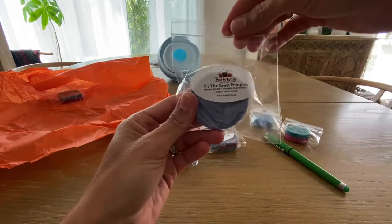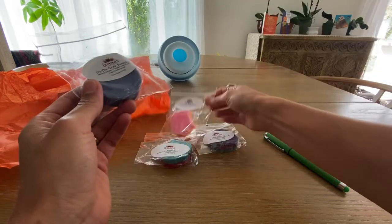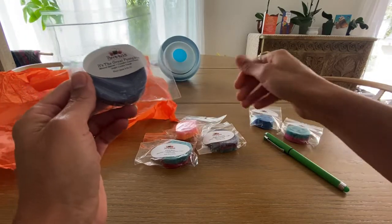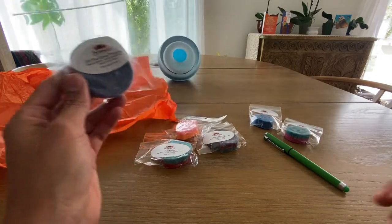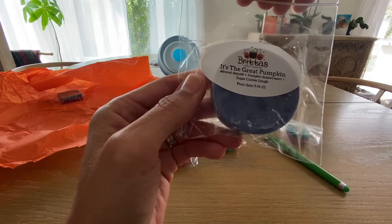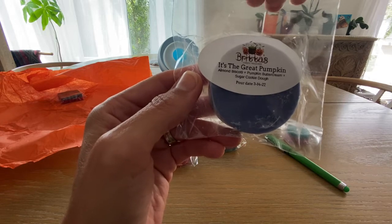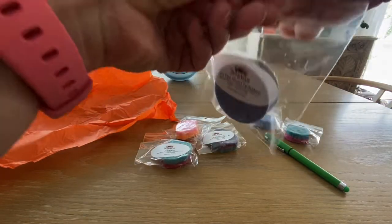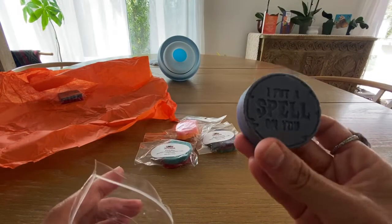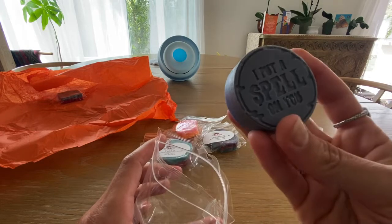And then we have the Great Pumpkin. They look like they've all been poured in March so far: March 4th, March 14th, March 21st. So this is the Great Pumpkin: Almond Biscotti, Pumpkin Buttercream, and a sugar cookie dough. It's a round disc shape that says, "I put a spell on you." It's purple and black.